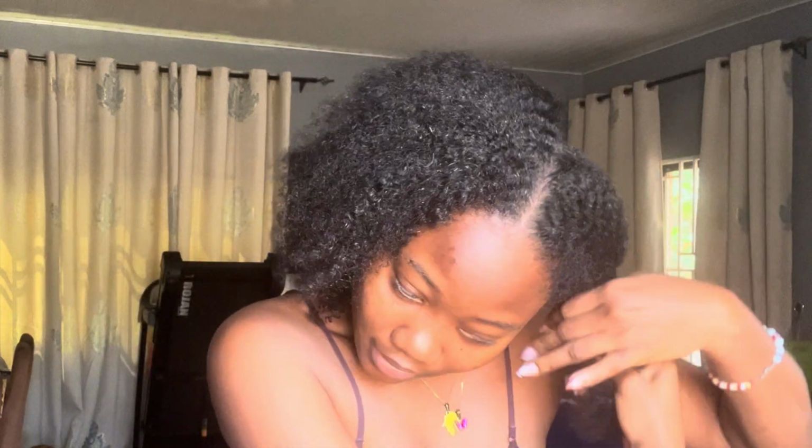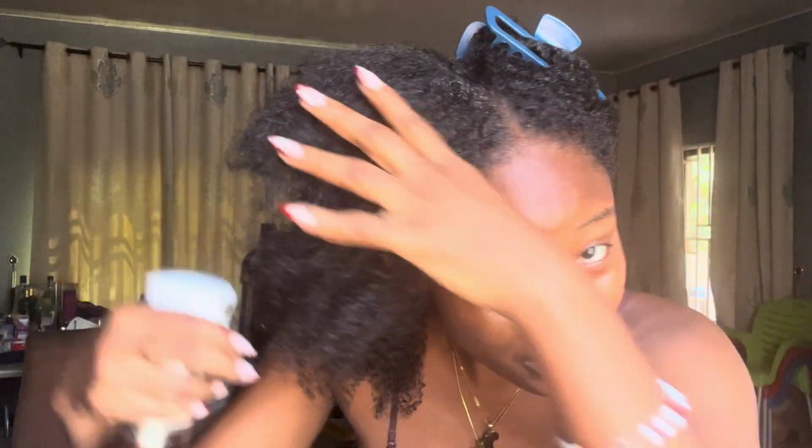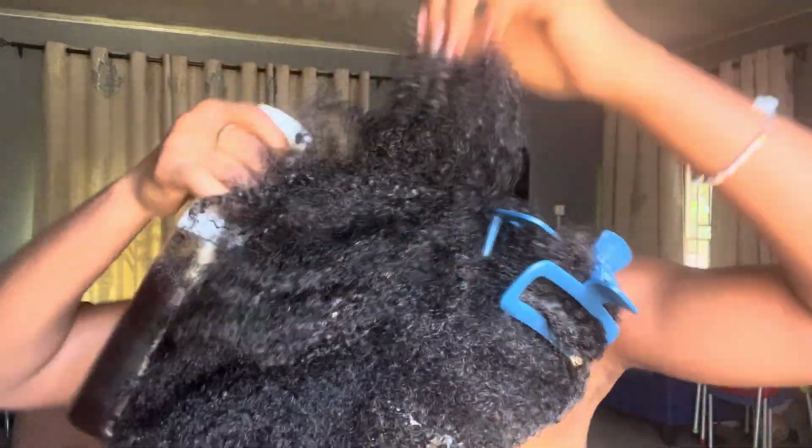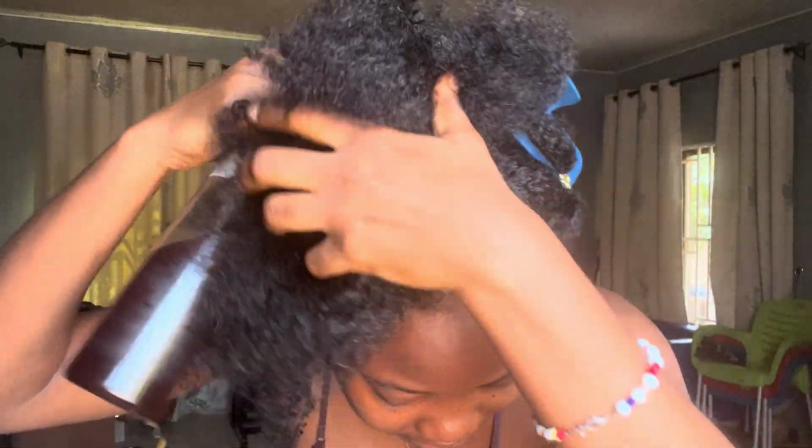Anyway, we are going to continue for the next 2 weeks. When I am applying the water, this is actually what I do. I just section my hair into 2 parts, and then I just work with that. What I do is I spray my scalp first. Guys, like I mentioned earlier, this actually smells really good, so I'm not even thinking about washing it out until wash day, of course.